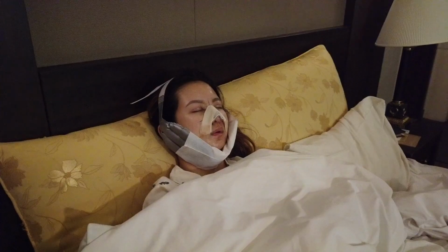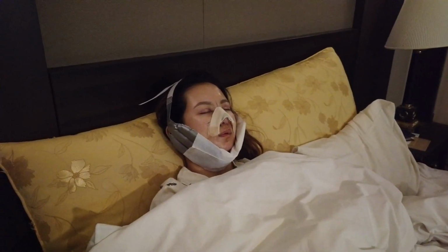Okay, now on to the recovery period. I think this was really difficult for me the first few days because that is when you feel the most uncomfortable. I want to stress, I didn't really feel any pain throughout this entire process. It was very much more discomfort than anything.